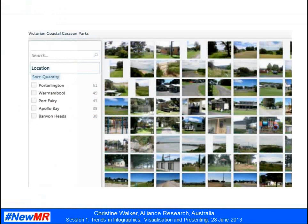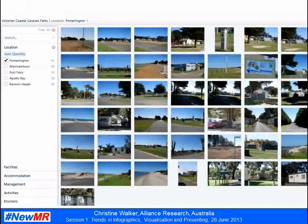So this is just to show you on the left-hand side there the classifications that we can utilise. And then you can click those on and it will filter out the photos for you. So in this case, I've filtered it by Port Arlington, and so these are now all of the photos for Port Arlington. The others have been excluded.